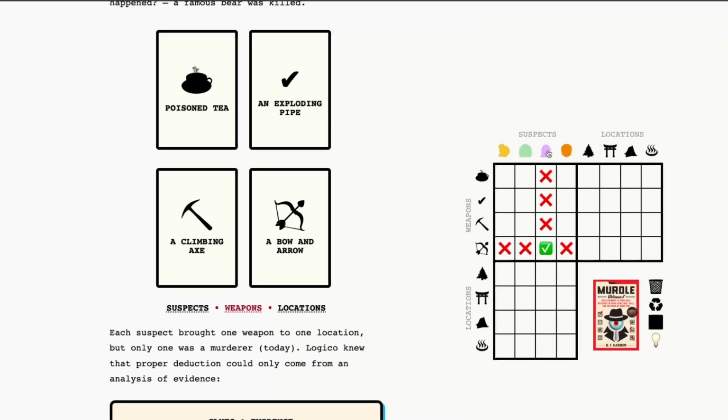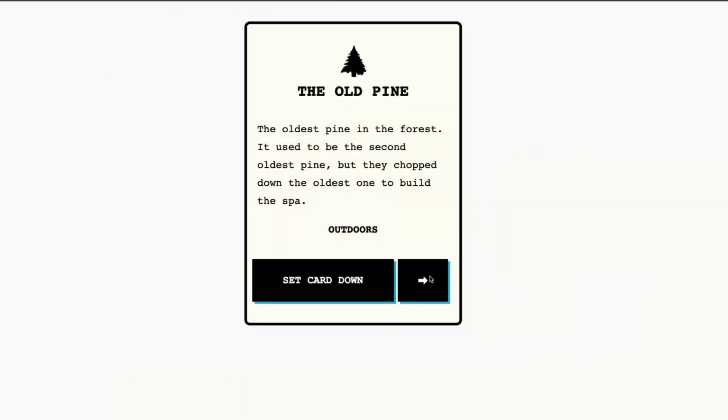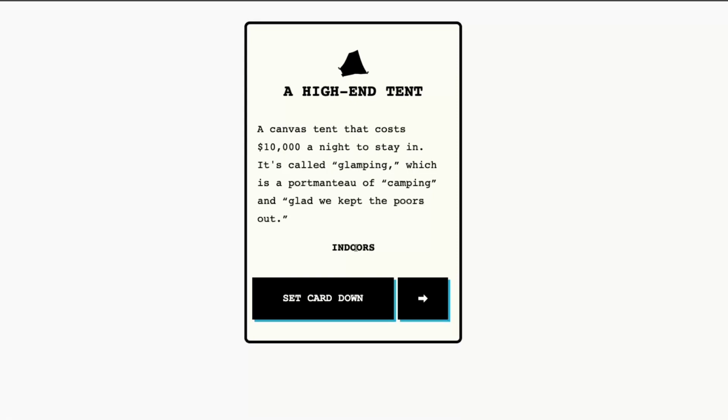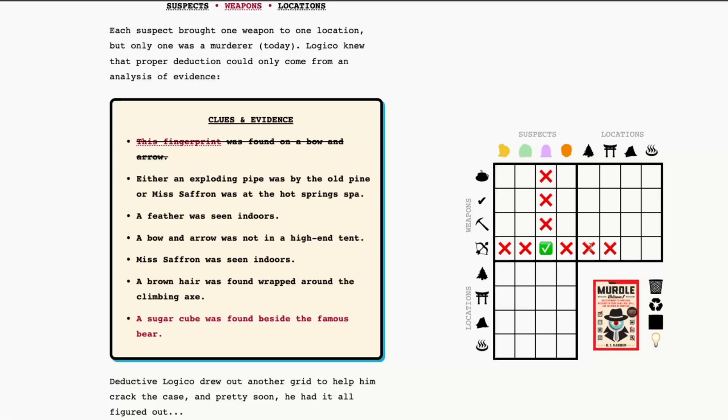So now we actually know more information about Vice President Mauve's location too, which is great. So let's look at our locations because this has kind of two parts that we need to figure out. We need to figure out what had the feather and what locations were indoors. So let's look through these. Old Pine is outdoors, the entrance gate is outdoors, indoors for the high-end tent, and indoors for the hot spring spa. So I'll mark these two with X's because they were outdoors and they couldn't have been there. I'll do the same under Vice President Mauve because we do have that association with that weapon. And then I'm going to put question marks here for the locations because it has to be one of these two. And I'll do the same here.